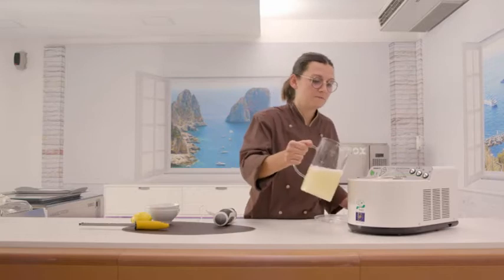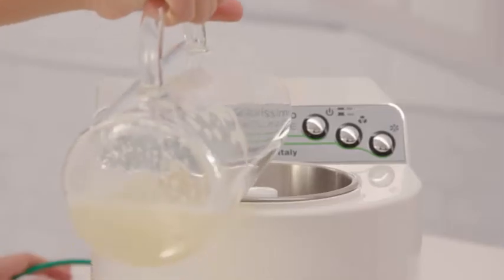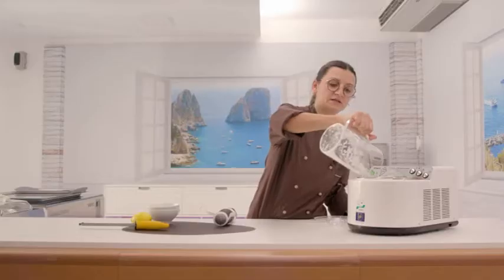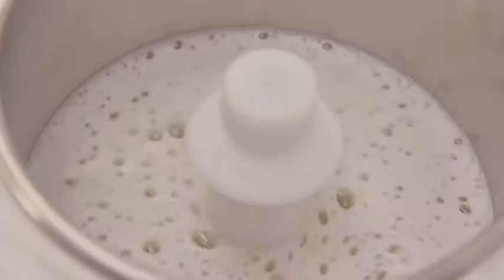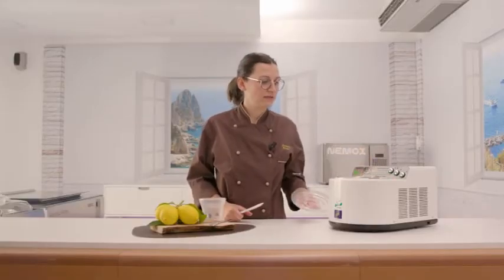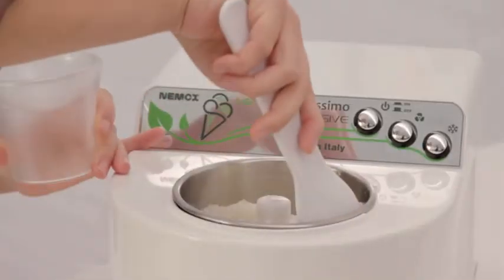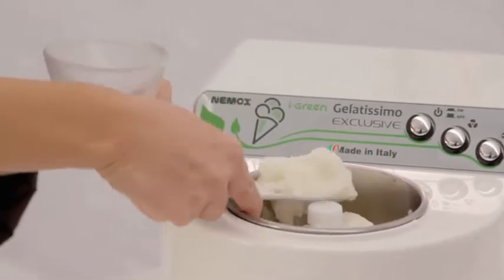We turn on the machine, pour the well-chilled mixture inside, and wait 20 minutes until the lemon sorbet is ready. Our lemon sorbet is now ready. We simply pour it into a glass.